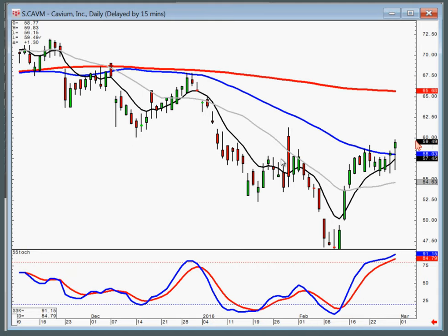This one, on the other hand, has done a little J-hook pattern right here. I'd be a buyer of this one on positive trading with the anticipation it's coming back up to test the 200.